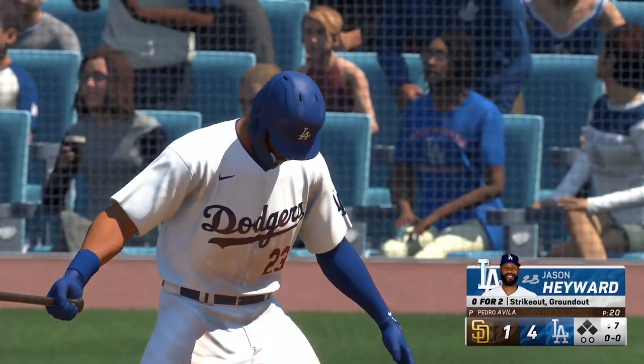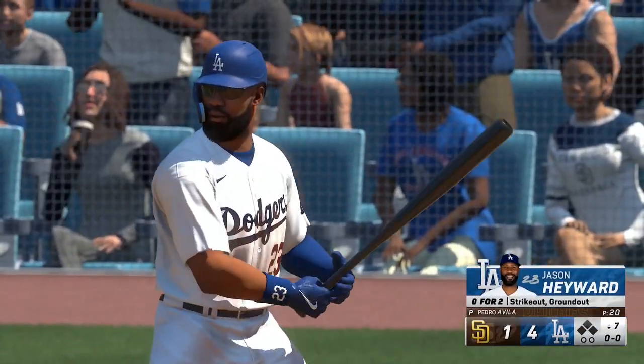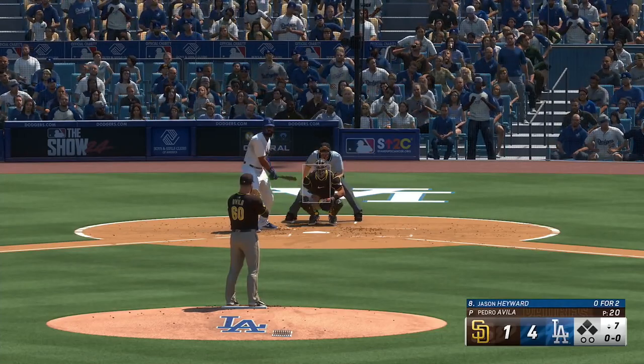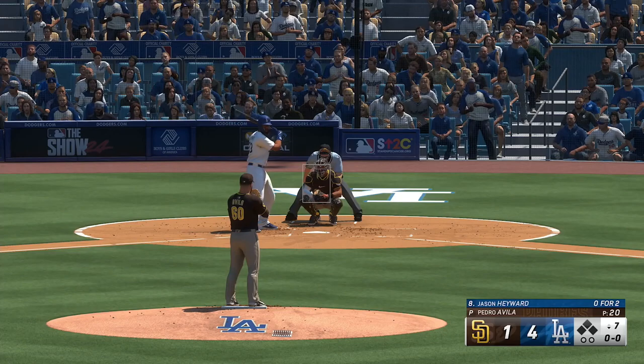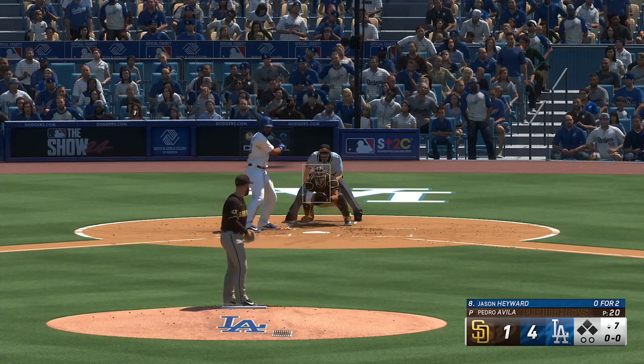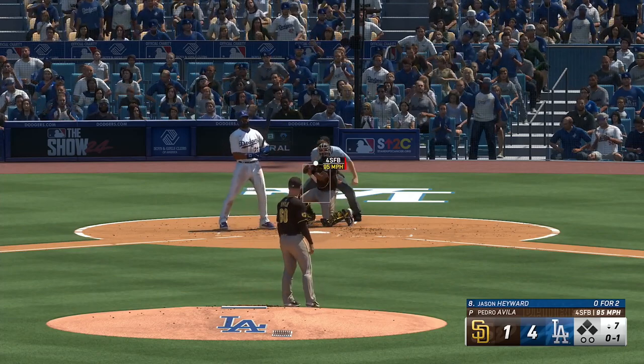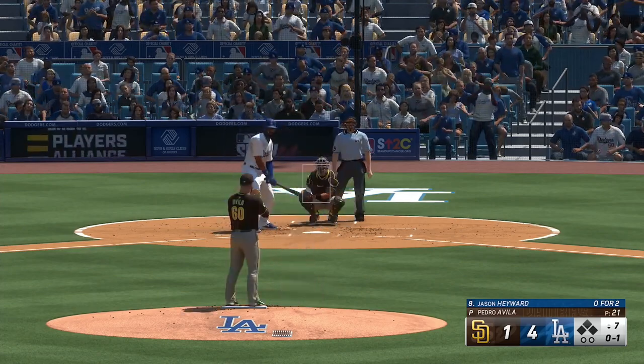Back here in L.A., and now the right fielder, Jason Heyward. The windup, the pitch. And that gets the top of the zone for a strike. 0-1 count.